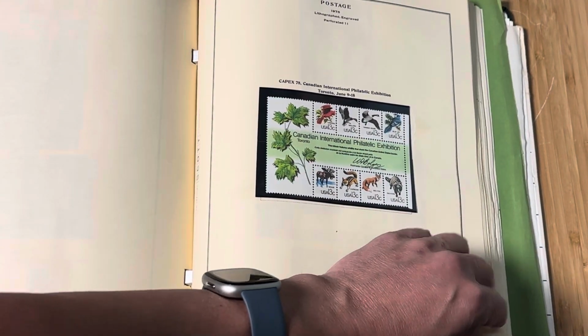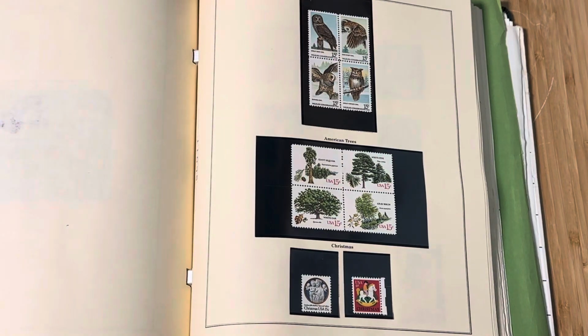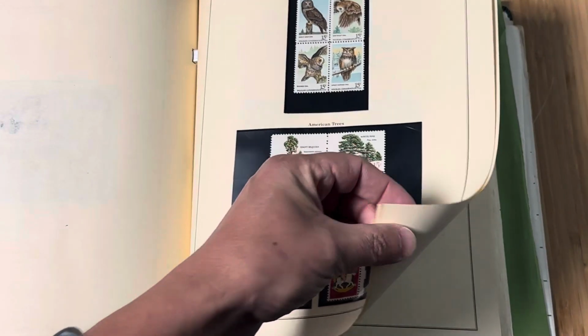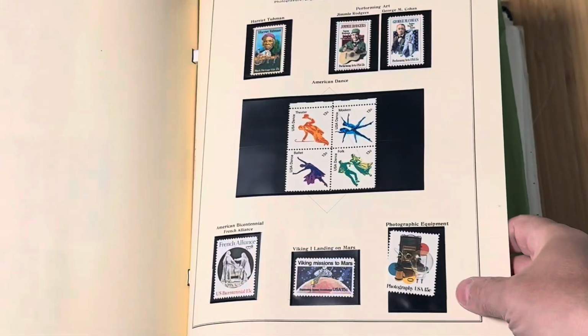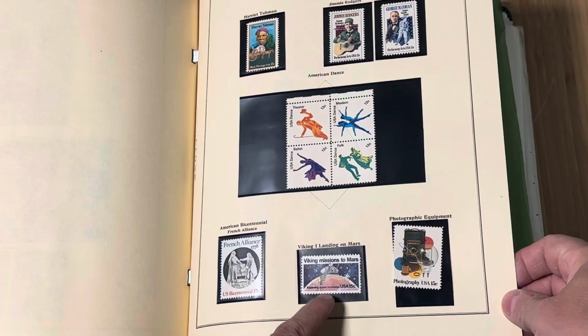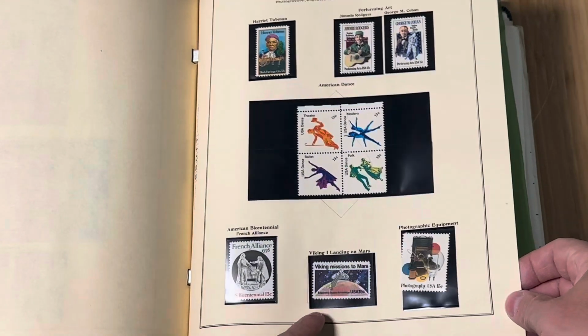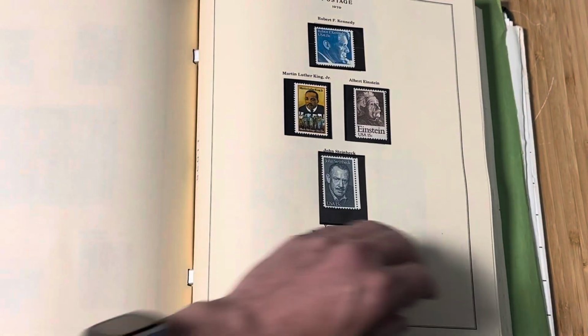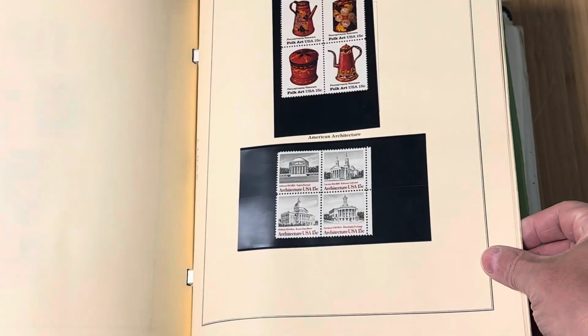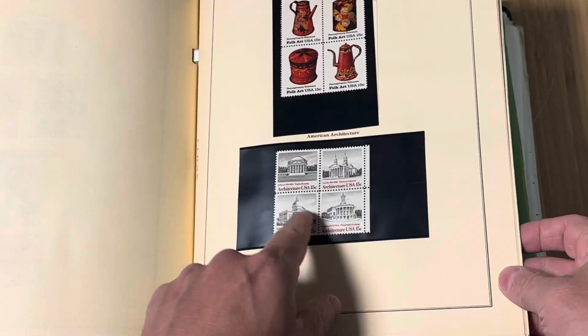Canadian International Exhibition. Oh, so they must have had a lot of different stamp shows and different exhibitions, it looks like, over the years, and they made commemorative sets to memorialize them. American Dance, the Viking Mission to Mars, 78. I didn't realize we were at Mars so early. MLK, Albert Einstein, Robert Kennedy. Some more folk arts and architecture.